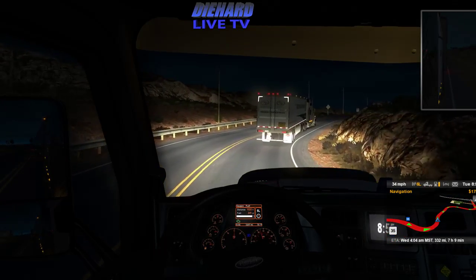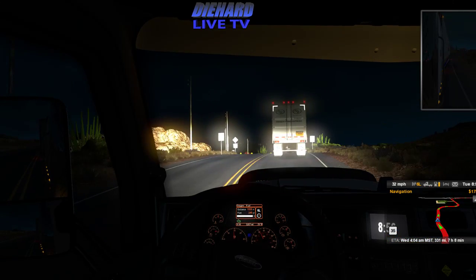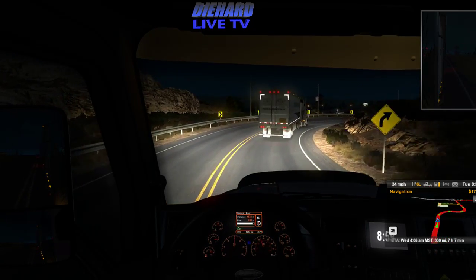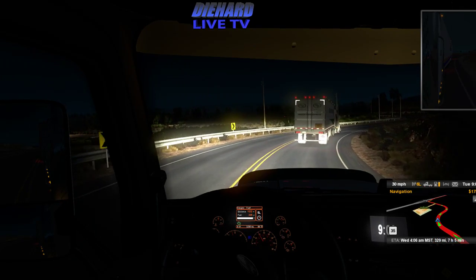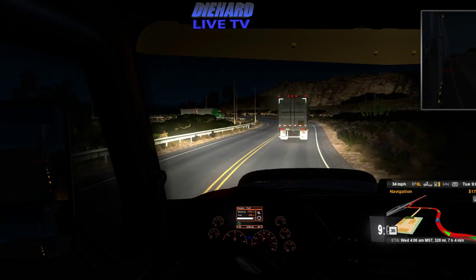That's gonna be fun going up this hill. I think I've only got a 5. It's a sub 600 motor. And I can definitely tell I'm used to running with that N14.